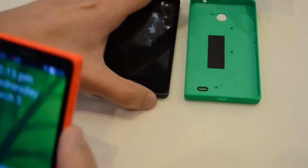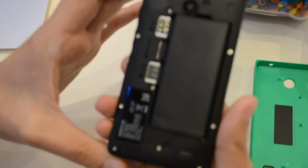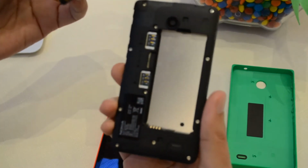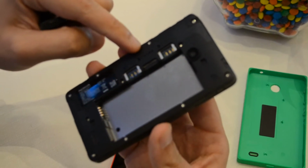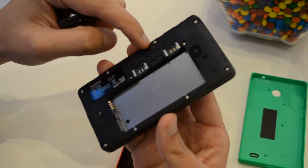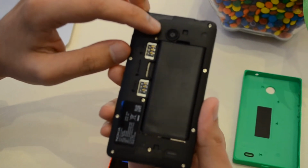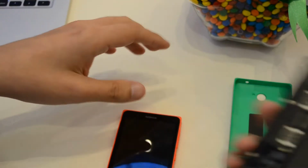So the cover is actually removable. You can take it off, revealing the back where the battery sits in. You can actually change the battery as well. It takes 2 SIM cards and 1 micro SD. The micro SD takes up to 32 gigabytes. And the camera is 3 megapixels, fixed focus, and no flash, of course.